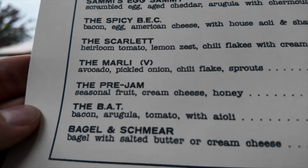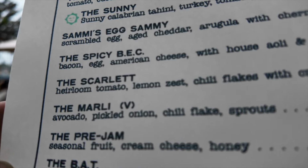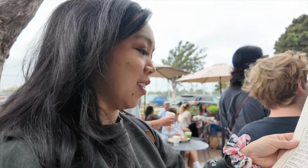This one's interesting to me. It's called the Scarlet. Heirloom tomato, lemon zest, chili flakes with cream cheese. I'm gonna probably buy like 3 sandwiches, just so you know, because I want to taste them. There's this thing called a tomato sandwich. No meat, nothing else. It's popular, I think, in the Midwest, but the pictures of the tomatoes here are awesome. So, a really good sourdough bagel with cream cheese and tomatoes.